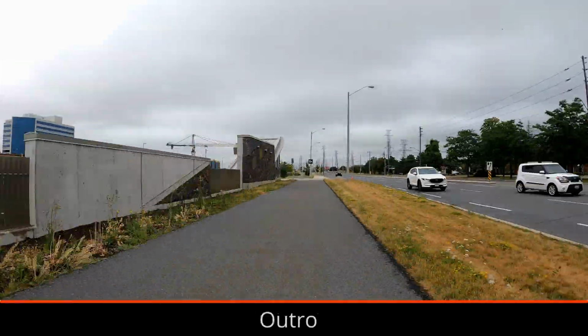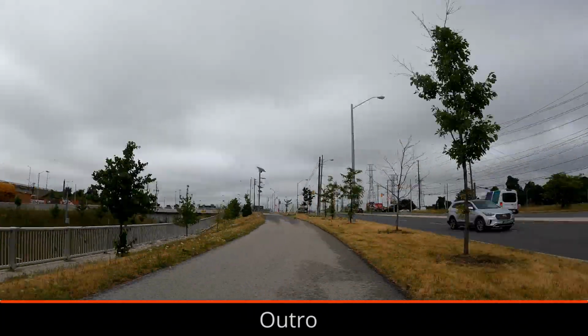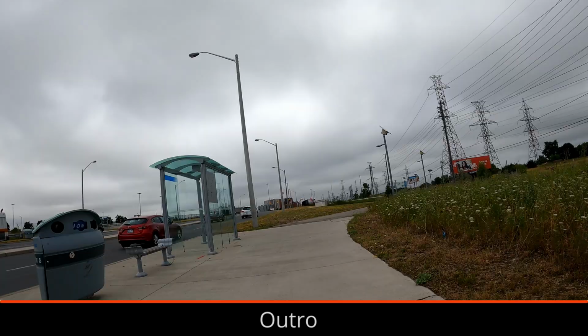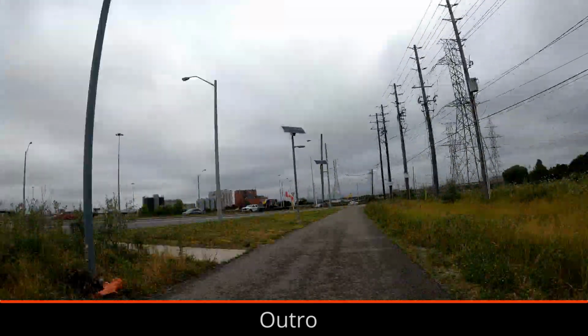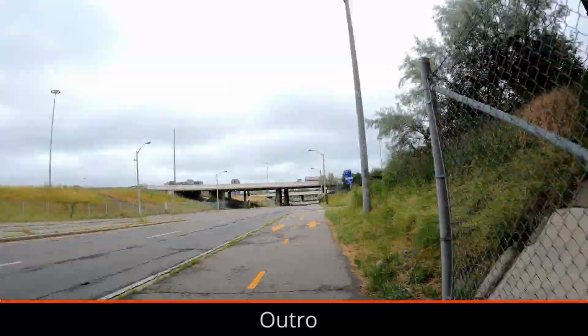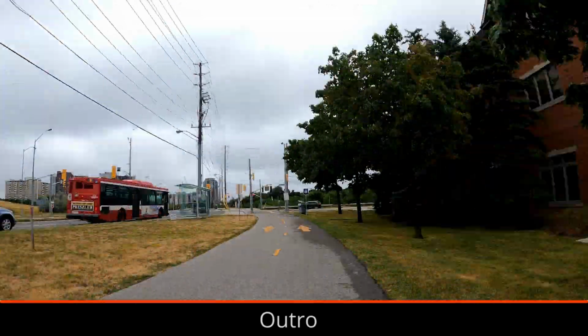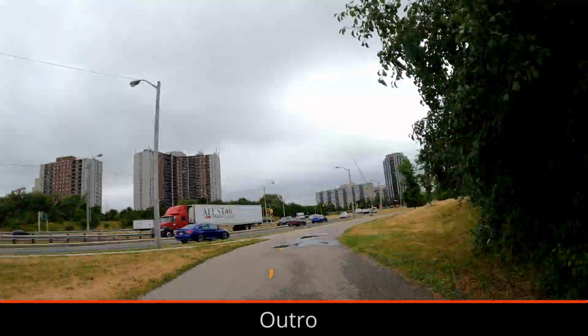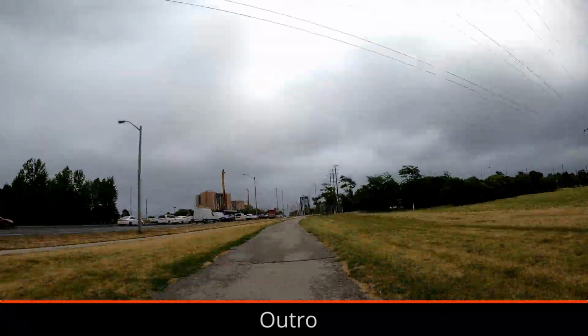The extension of Line 5 to Renforth and likely Pearson Airport a couple years later will serve many riders in the area and draw in new ones. Much of the space has room for transit-oriented development, which can bring even more riders onto the line. It takes about 25 minutes by bus from Renforth Station to Weston Road, so it'll be interesting to see how much time is saved after the extension opens.